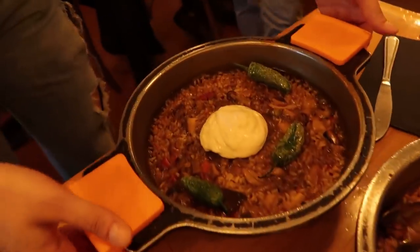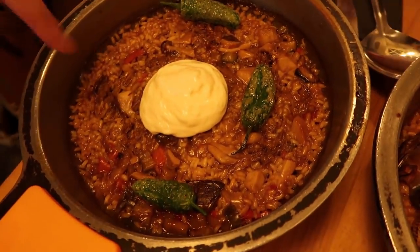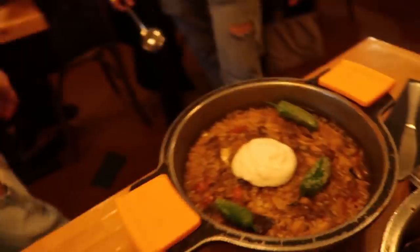Sexy. And duck rice. This is a roasted garlic bomb that we recommend to mix it with the rice. Oh. Thank you so much. Thank you. Enjoy.